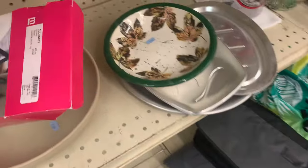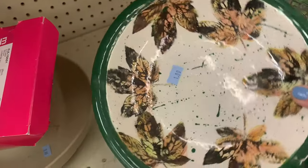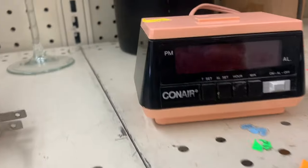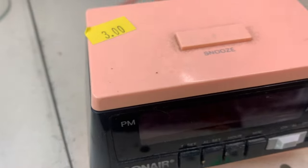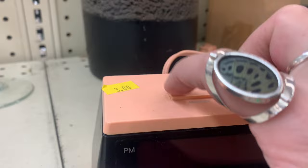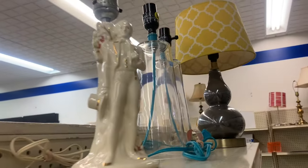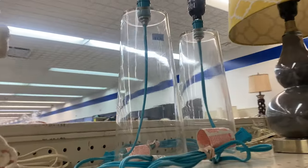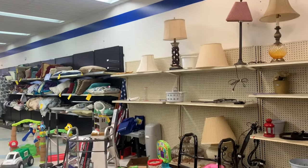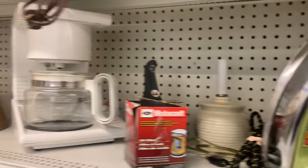Cute little vase. A plate, leaves. Do I like it? Almost. Like I like it, didn't love it. This, oh my gosh, brought back so many memories. It's been a long time since I hit a snooze button on an actual alarm. I think today we all use our phones. Do you have an actual alarm clock in your house? By the way, those lamps right there are great because you can fill the base up with whatever you have. Pieces of memories, an iron, get away.